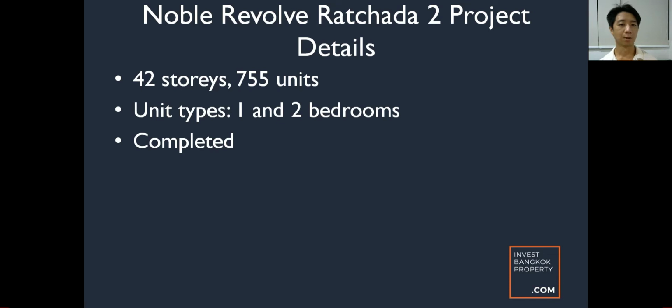Like my place, when I bought it, it was fully fitted and fully furnished. But then I had to go and find curtains for my own place. So it's quite comforting that Noble Development fits you out with curtains. It's fully fitted and fully furnished. Literally you can move in straight away.